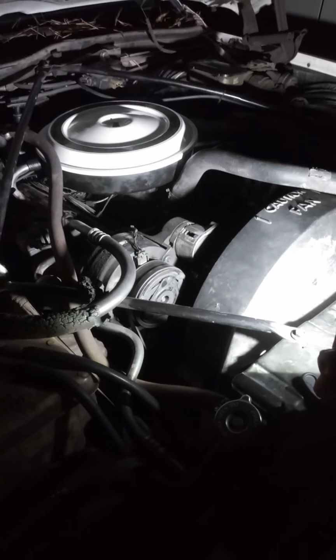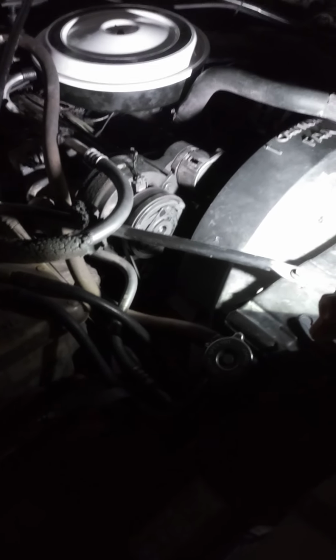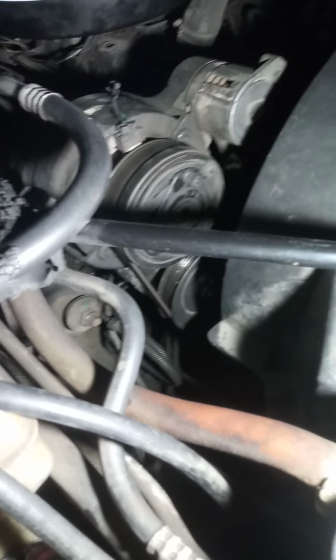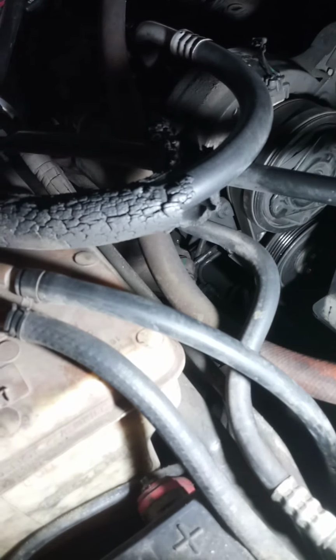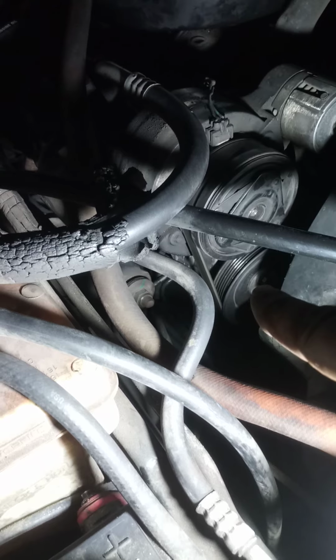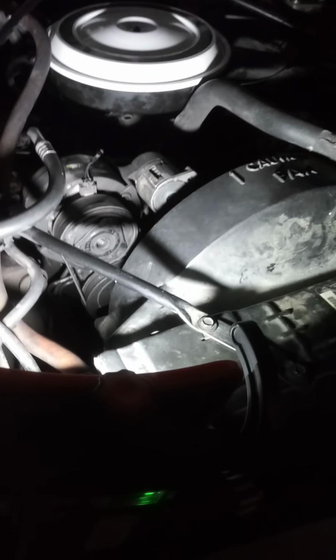Now, first of all, I thought it was a smog pump, since my smog pump did go bad at one point. That's it down there, the pulley down there. That's my smog pump.